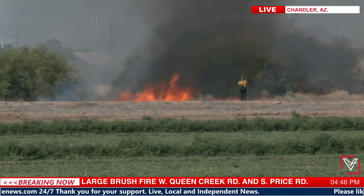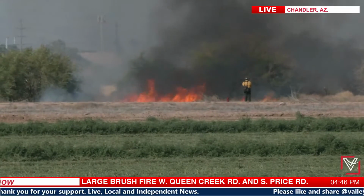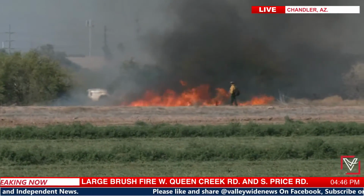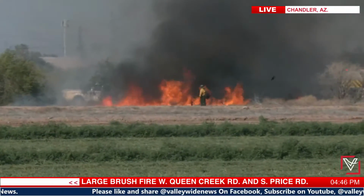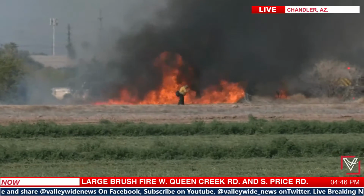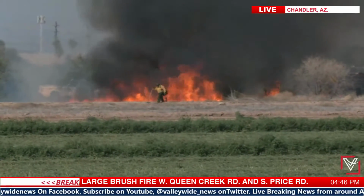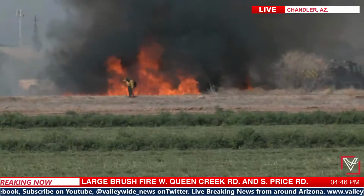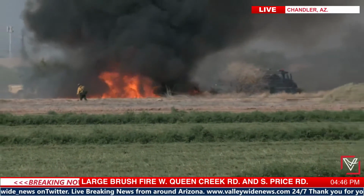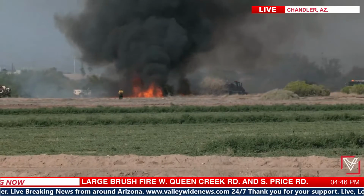By the way, if I'm saying anything correct or we have any firefighters on the stream, please let us know exactly what they're doing. I don't want to say anything that is incorrect. We've seen this many a time in forest fires. They attempt to make a fire around the area in order to contain it and burn off the excess dry brush.